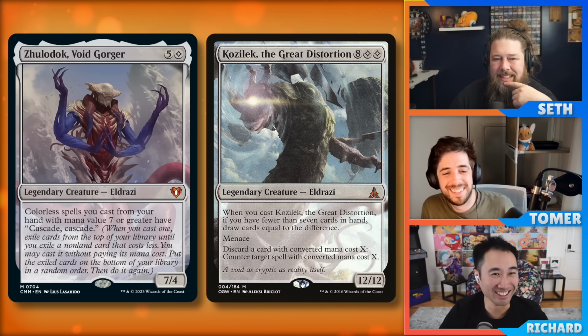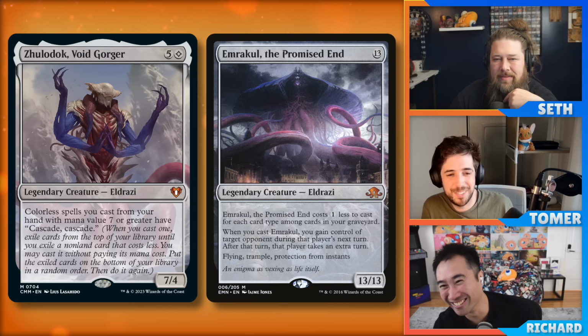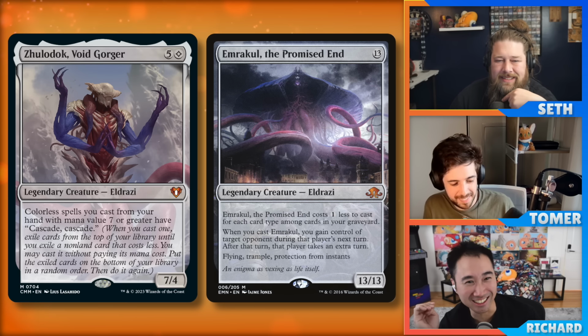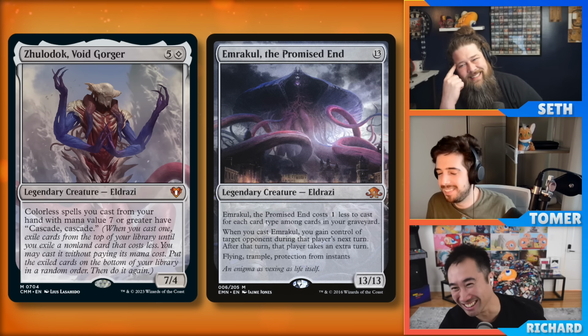I mean, look, here's the dream. You play Zhulodok, and then you play Emrakul, the Promised End, for like 6 mana or whatever. What's the cheapest you can actually get? Maybe 5, maybe negative 5. So it'd be like 8 on the same turn, and then you Cascade into an Ulamog and a Kozilek, and you got the whole family there on one turn. That only costs you.